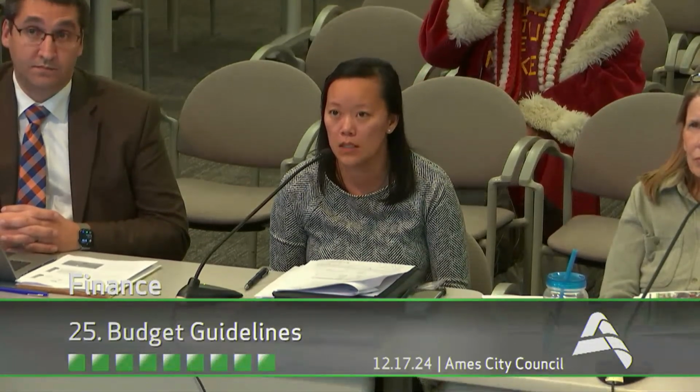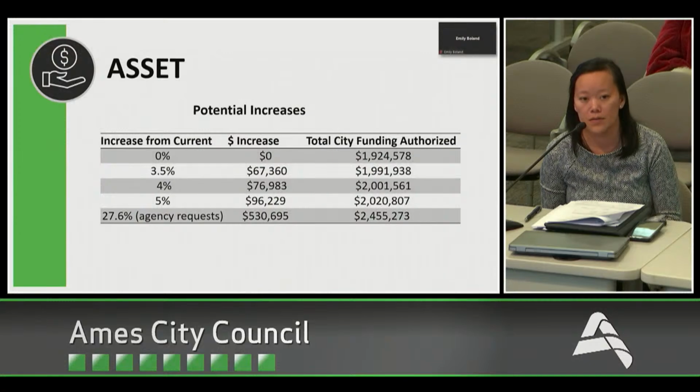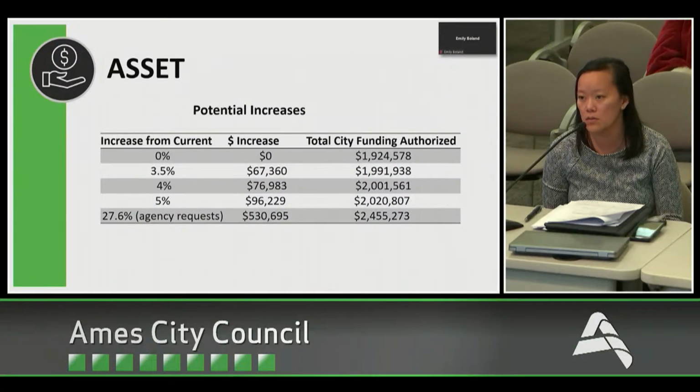I've put up there on the screen for you the amount of what it would come up to if you did an increase this year. Last year, we recommended a 5% increase. I've outlined the options up there. This year, we would recommend the 5% increase as well. I heard this morning that the Board of Supervisors also approved a 5% increase, and last week, United Way approved a 3% increase.